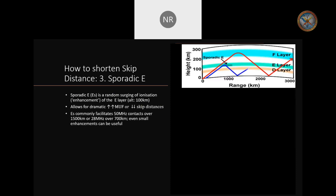Now, we normally talk about Sporadic E regarding VHF, so 50 megahertz and over distances of about 1,500 kilometres, and also people talk about it regarding 10 metres, over distances, say from here to Germany, for instance. But even small enhancements can be useful. You may find you regularly get 14 megahertz to wherever you're going, but all of a sudden that goes up to 21 because of Sporadic E.